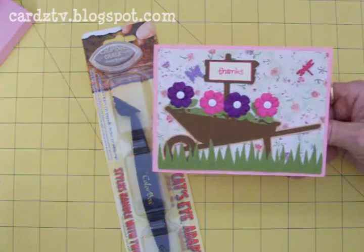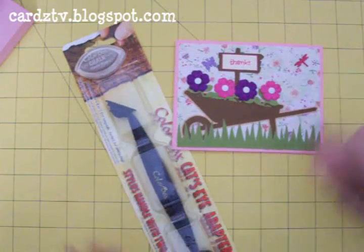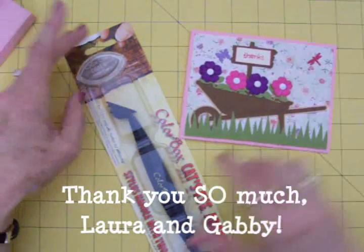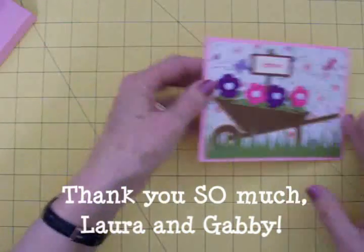So, so pretty. And it just really screams spring. I mean, it's just gorgeous. Thank you so much, Laura and Gabby. You guys are so sweet and so nice to do this. And I can't wait to use this. I've never seen one of these before, but it's going to be awesome to use. I love your card.